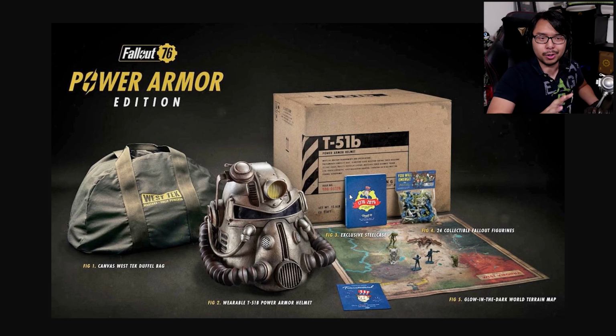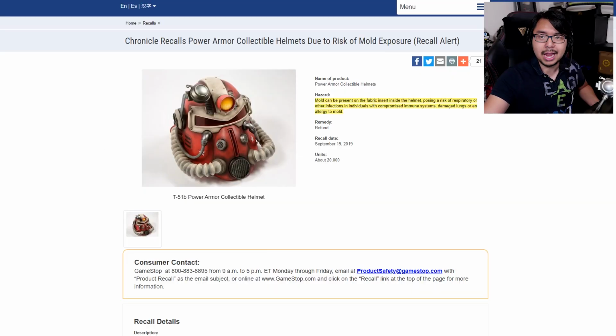Hopefully this can get sorted out and better clarified so that everyone can make an informed decision as to whether their helmet is safe or not. But for now, this is what's being recalled, not this. So keep that in mind.